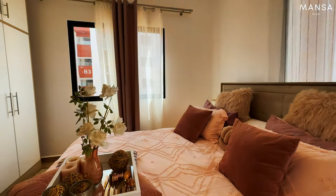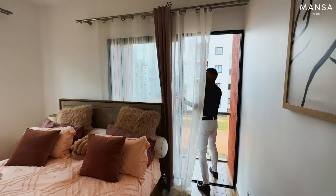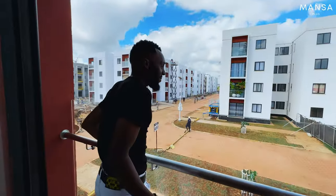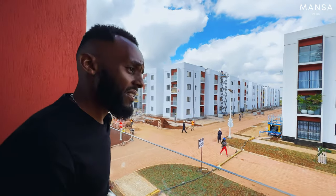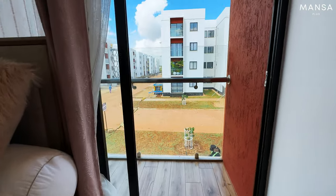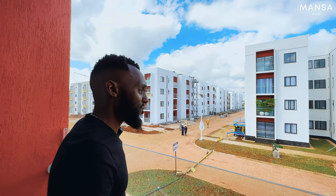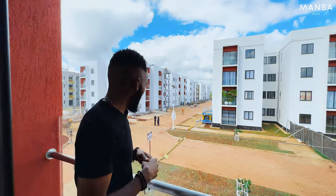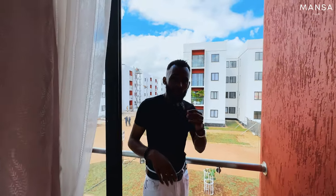you can see. Let's open this door so that we can check it out. And wow, look at this. We have some construction ongoing. And one of the best things about buying ongoing projects is that they come with better payment plans compared to finished projects. Yes, because if it's ongoing, you can split your payments across the building period. And I think you get sort of a discount.